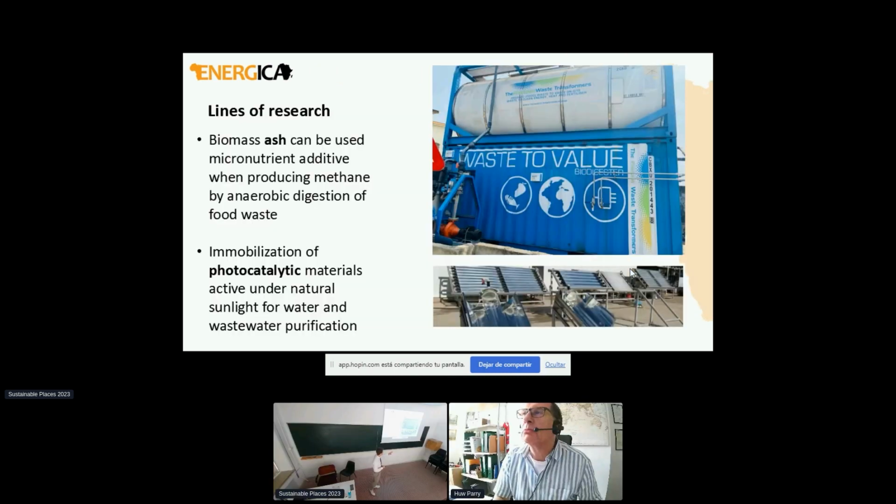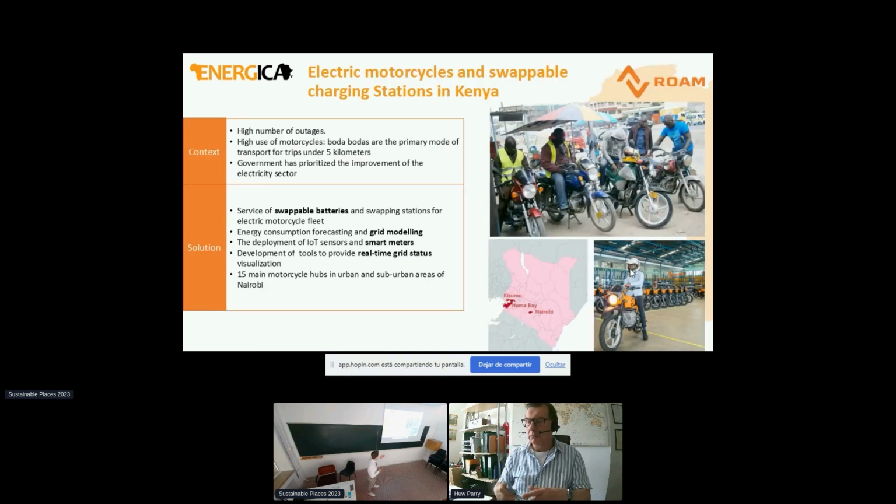There are two lines of research. As I said, the usage of photovoltaics to purify water. And for the digesters, we are researching the use of ash to increase the efficiency of the digesters. We found that adding only 1% of ashes into the digesters doubles the efficiency of the digester. So more biogas, faster, and better quality of the fertilizer. And for finishing, this demo in Kenya.